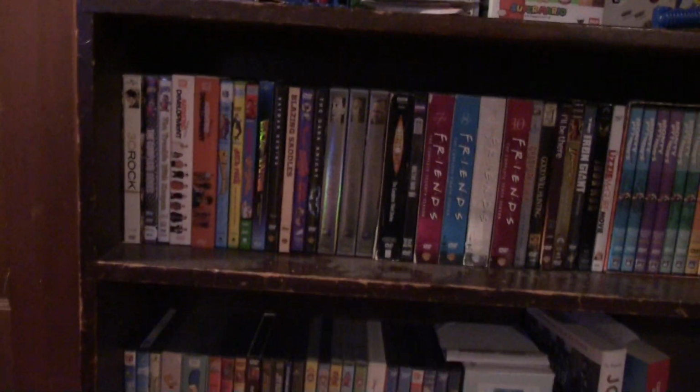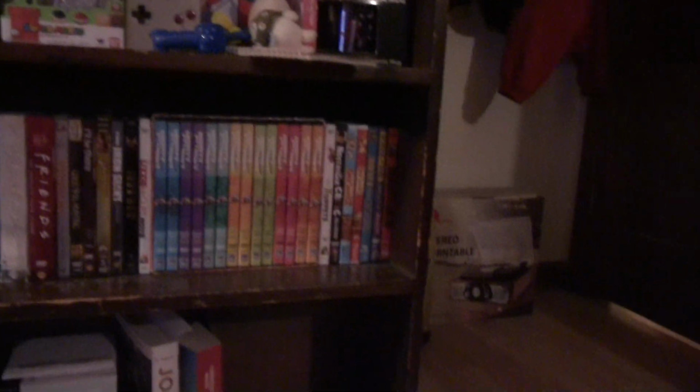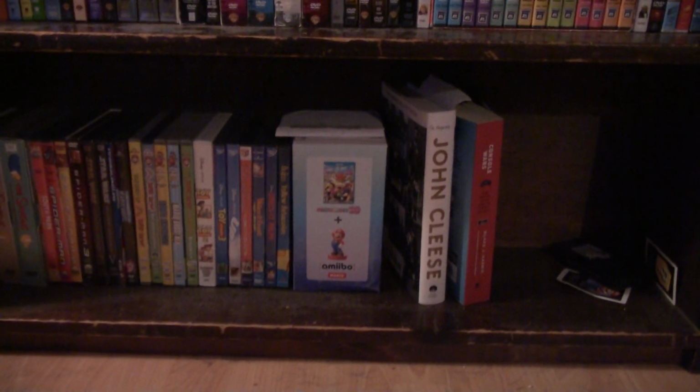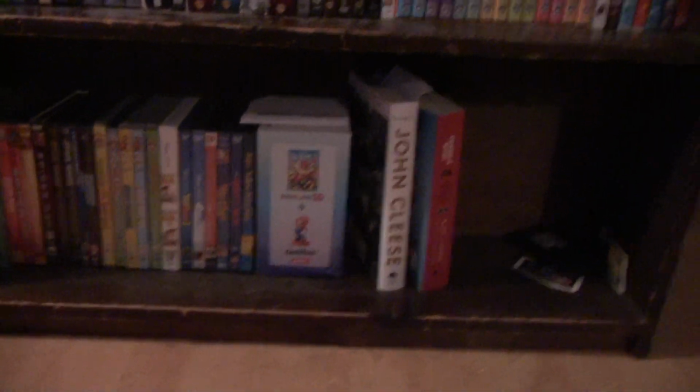Finally, on the bottom here, we're gonna wrap this up pretty shortly. These are all the DVDs. These are mostly my DVDs, because yeah, I still watch DVD. I haven't fully upgraded to Blu-ray just yet. At the end, I got the box for Mario Party 10, the bundle that came with the Mario Amiibo.